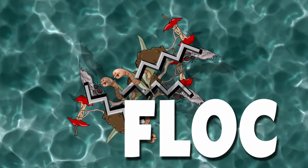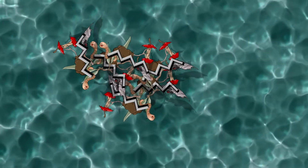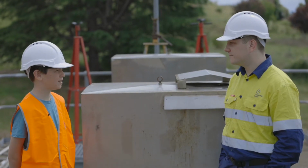The flock is so fine and light that the poly then works to create larger and heavier flock, which makes it easier to remove at the next stage of treatment. Okay, that makes sense. So do they use the same amount of chemical each day?